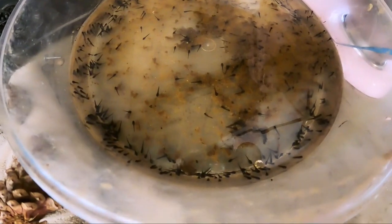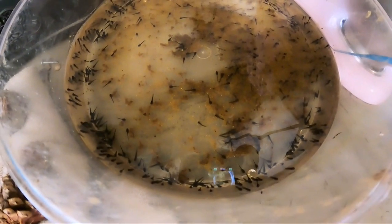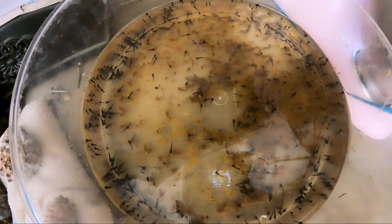You see all these cute little tadpoles? The girls found these eggs in the little pond and they just hatched. And there's so many of them. They're so cute.